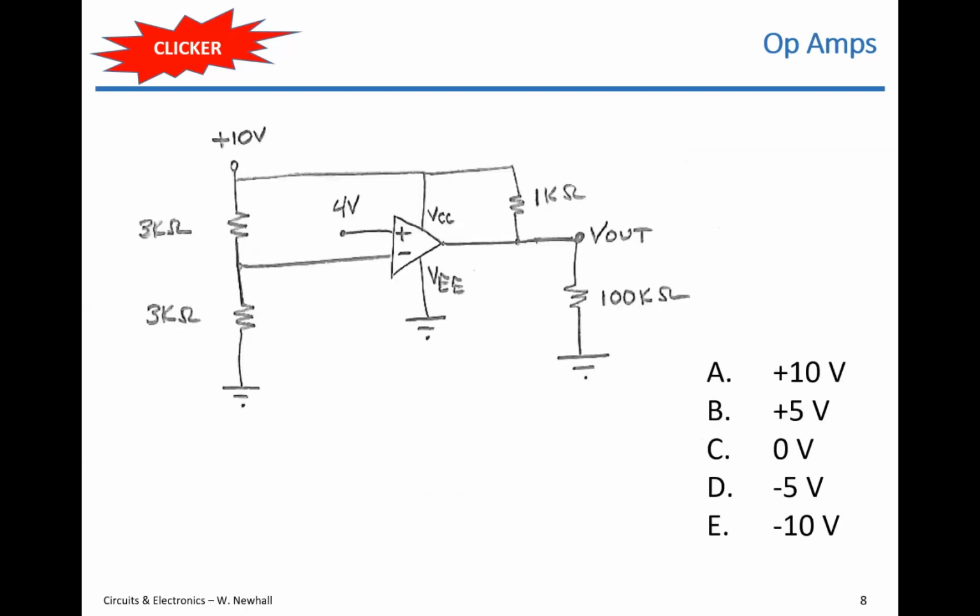Let's do one more op-amp problem. Try this one. Notice that there's no connection from the output to the inverting input that doesn't go through a ground or a power supply. So that should tell you something. So take a minute and determine what is V out.